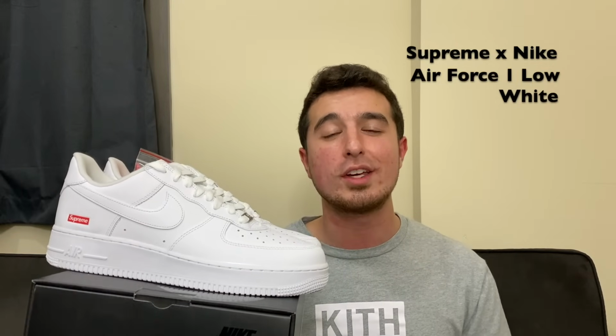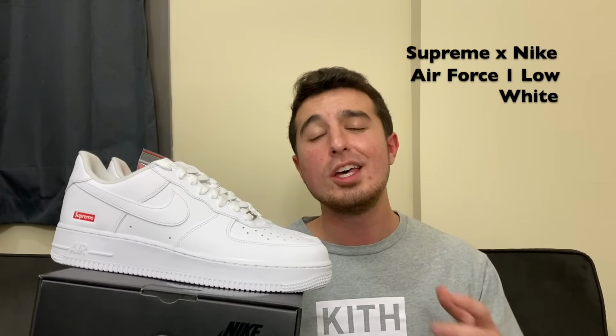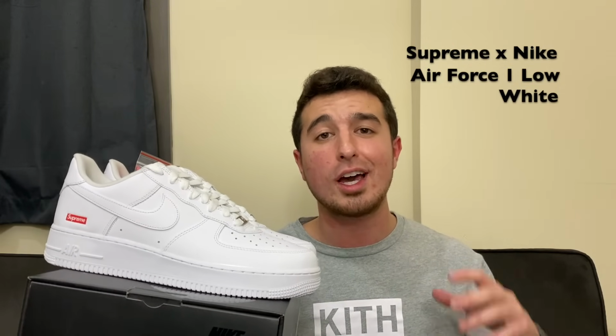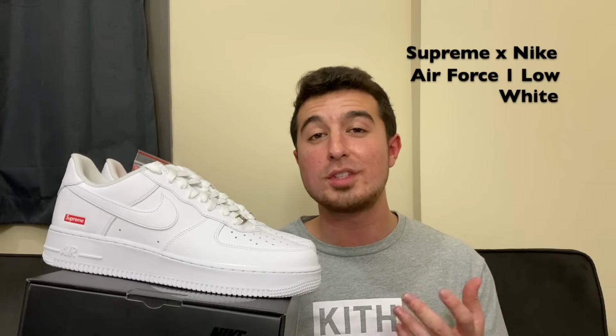And this is an Air Force One that Supreme has claimed to be releasing throughout the seasons pretty regularly. So today it actually did sell out online pretty fast within a few minutes and then sold out pretty quickly in store from what I was able to see too.